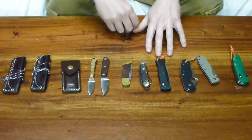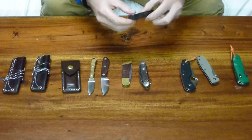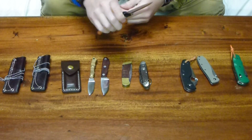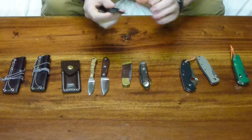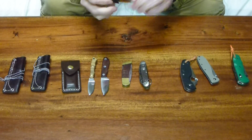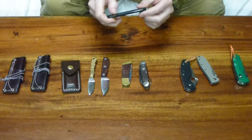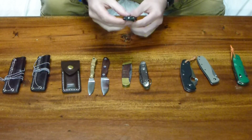As far as my folding knives, it's a little more complex. I really do like this, the Benchmade. I find it to be a very comfortable knife. Even though it's not a supremely large knife, it's definitely got enough handle and enough blade length to get almost any task accomplished. It's very lightweight, which is amazing, and its action is just superb. I mean, Benchmade really makes a quality product.